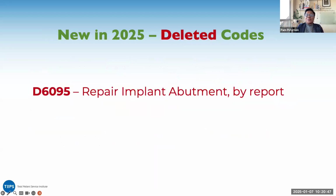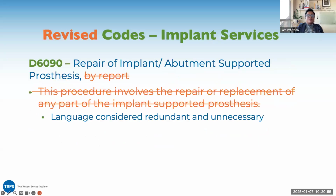The code that was removed, deleted, is D6095. This is a repair implant abutment by report. What it was replaced with is the D6090. So this is repair of the implant abutment supported prostheses. They also removed the language. They felt that the language was redundant and unnecessary. With that being said, the Code Maintenance Committee said this several times: whenever they remove language, it limits the utilization of the code.